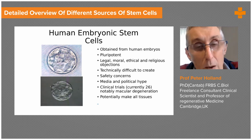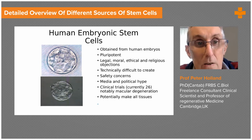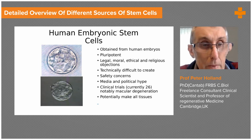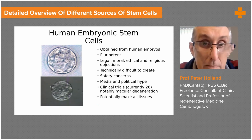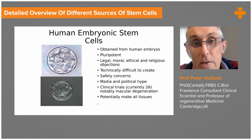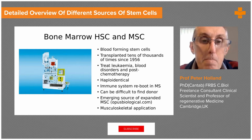So that process in itself is highly controversial. People will say it's a life for a life sort of approach, and it's very, very problematical. So for that reason, they've not really developed, and personally, I've never worked on them. The reason for my not working on them is that I can see very clearly that we can do everything that we want to do without using human embryonic stem cells. So I don't want to hang around too much on that.